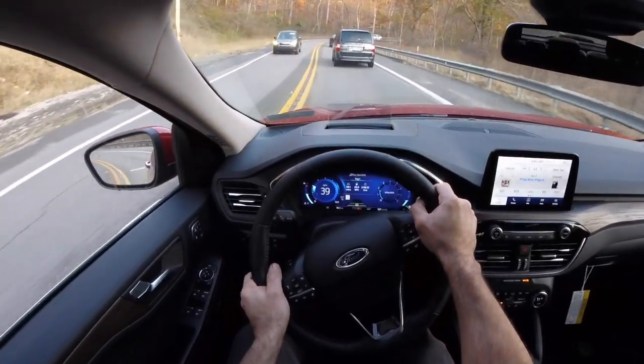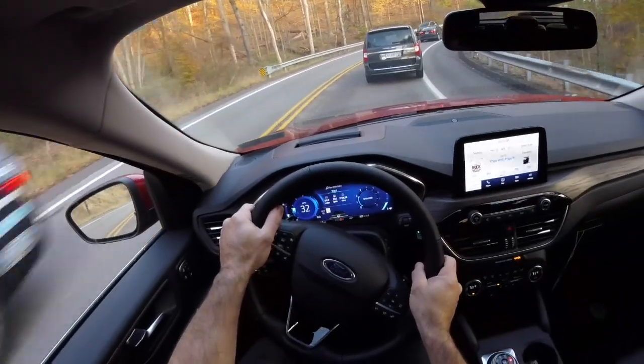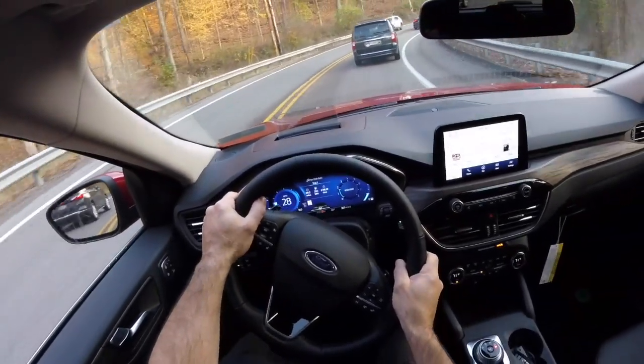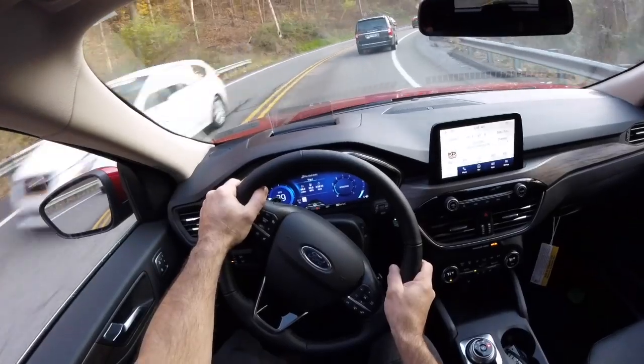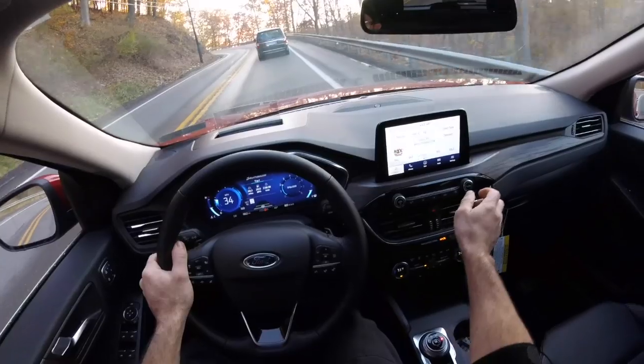The new Escape feels pretty well balanced. It has minimal body roll and feels pretty neutral. On the skid pad, when equipped with the 19-inch rear wheels, it will pull 0.85 Gs of lateral grip. That's not too shabby.